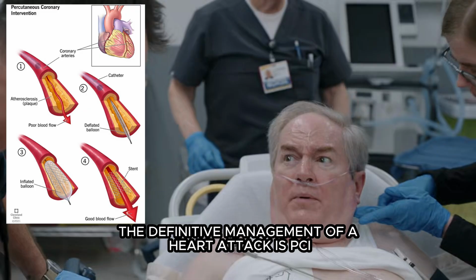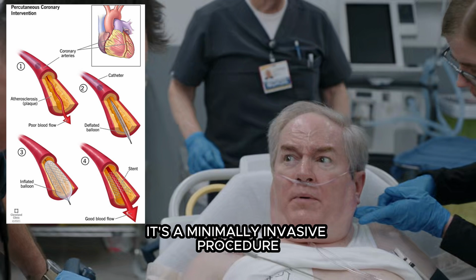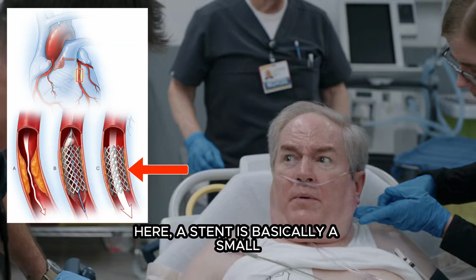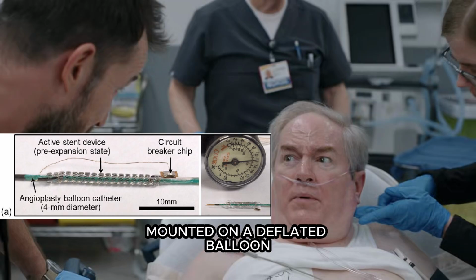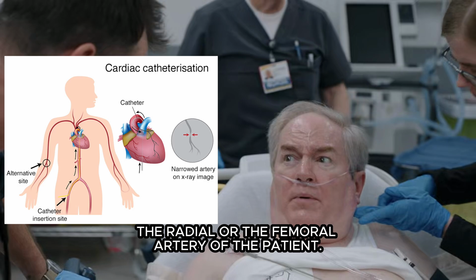The definitive management of a heart attack is PCI, or percutaneous coronary intervention. It's a minimally invasive procedure carried out by interventional cardiologists to open blocked coronary artery to restore blood flow to the heart. Here, a stent is basically a small, expandable mesh tube used to keep the artery open. First of all, a balloon-tipped catheter with an expandable stent mounted on a deflated balloon is inserted into the radial or the femoral artery of the patient.